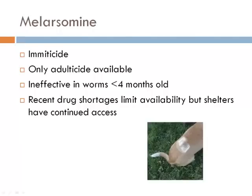So if you have gone to your drug distributor and been told that there is none available, you can call Merial and tell them you're calling from a shelter for a dog named Joe, and they will give you enough drug for that dog. And I think that was very friendly of Merial to make a priority of shelter dogs. We explained to them that this was life and death. If we couldn't treat shelter dogs, they would get euthanized for heartworm disease.